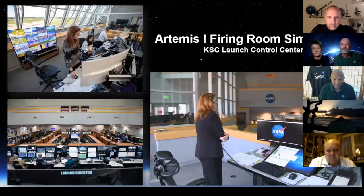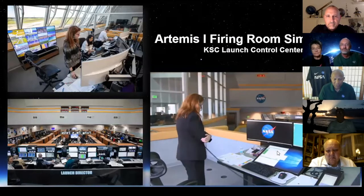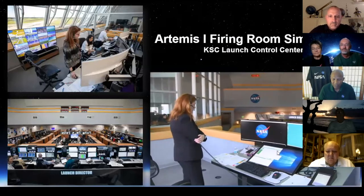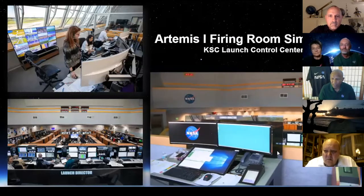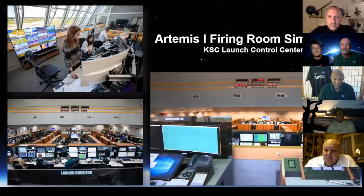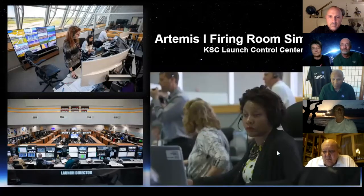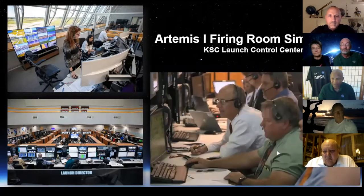Part of the exploration ground systems, of course, the Launch Control Center. You're seeing a picture or a video of our launch director, Charlie Blackwell Thompson. She will be the Artemis 1 launch director. In fact, just this week, Monday and Tuesday, we did a launch countdown simulation, and that's what you're looking at there, the team preparing to launch SLS and Orion.